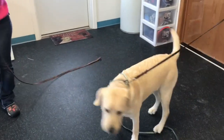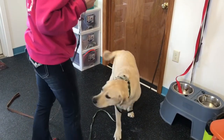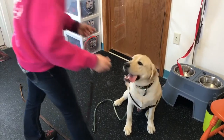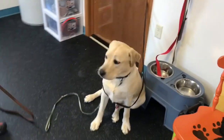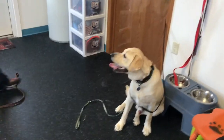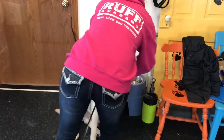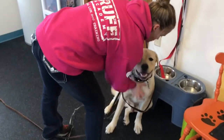One more. Yes. Stay. Yes. Stay. Good. Good boy. Good job. Very nice. This is also teaching him not to jump when she comes up to say hi to him. So normally when you have a dog and you're trying to get attention, you want to go up and give them attention. They jump up on you. So this is teaching him not to jump up.